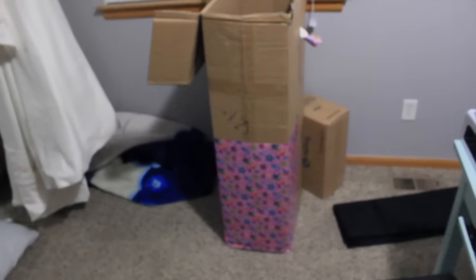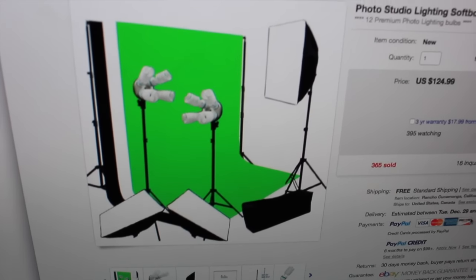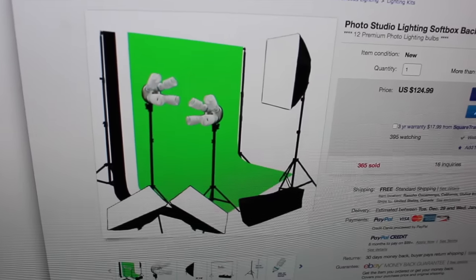Hi guys. So I have this box over here and that was one of my presents that my husband got me that I've been wanting for a while. Excuse the lighting, this is why I needed this box, because of the lighting here. It sucks. So what this is actually, let me show you. It is a studio lighting kit with backdrops and stuff.